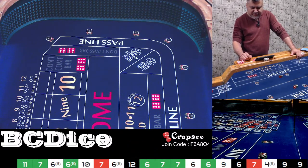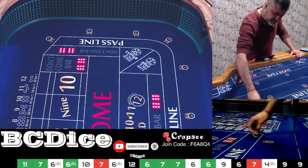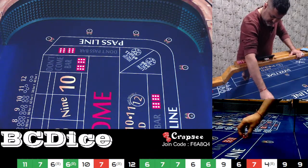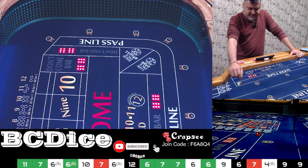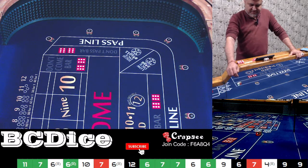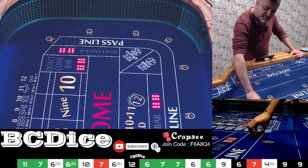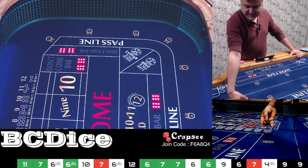I think I bought the 10 and have the 9 for 25 because I already hit back to back. But now I'm working the house's money. So right now I have 174 across all my bets on the table. I made $260 already. So if I subtract that, we have a little bit under $90 that we already have in profit. So we all want more than that, but 90 is 90. I'm not going to complain.